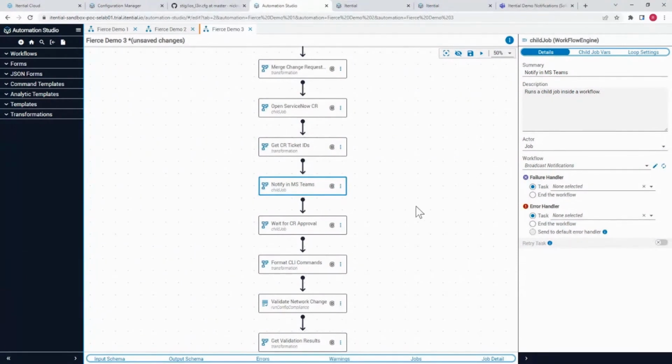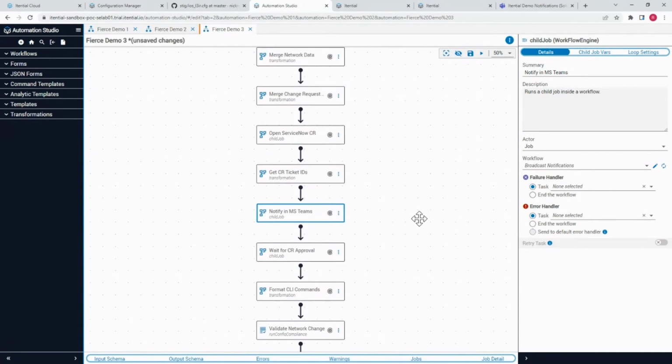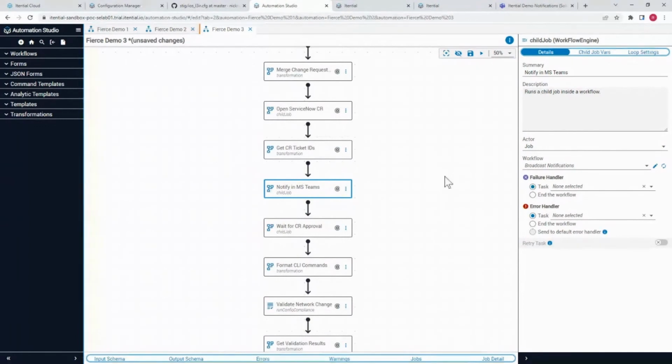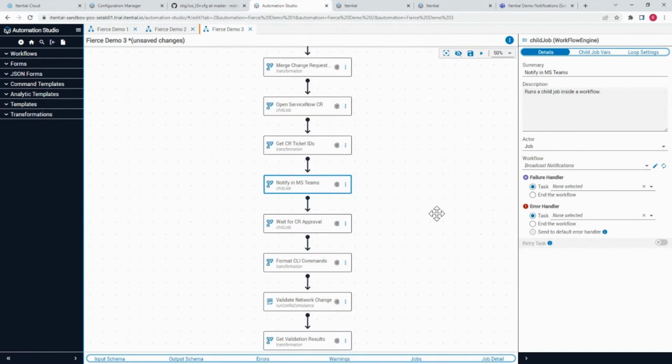So being able to extend your automation into the communications and notifications tools that your agency is using is important, as well as surrounding it with ticket management. And again, that's a big part of it. Every network change now, the change control process is another guardrail. But how do we make it more efficient? If we can build it into the automation, then we can make it as efficient as possible. And so that's what's going on here.